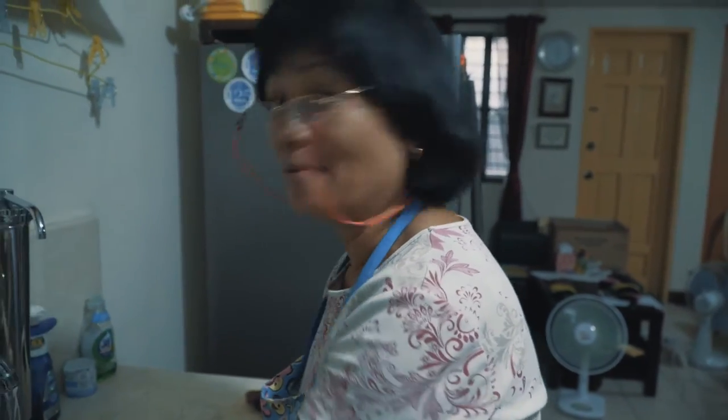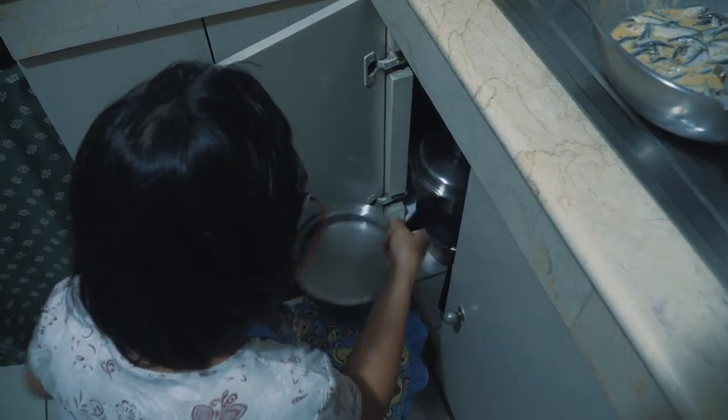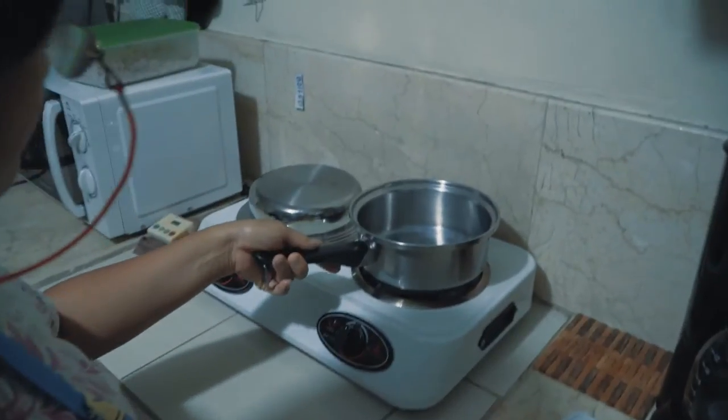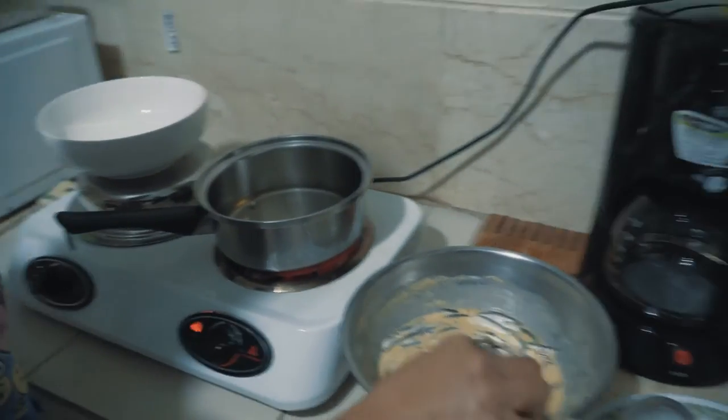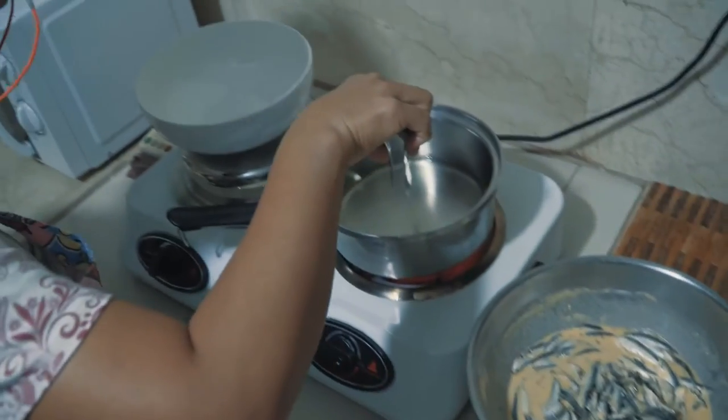Tawilis is a special fish that you can only find in Taal Lake. This is my first time making crispy Tawilis, so I'm excited. We can try one and see. No, it's not hot yet. It should be.